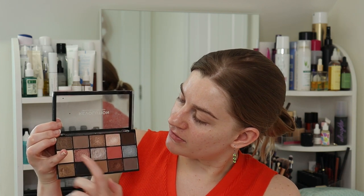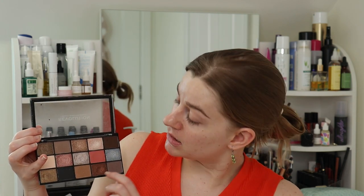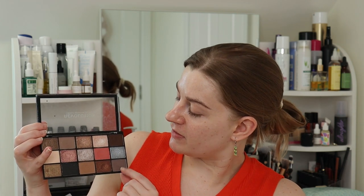So the only shade on the second row that I'm gonna keep is this matte ivory shade here, and then on the bottom row I'm getting rid of that black. Don't wear black, don't even wear it for an eyeliner. And then I'll get rid of this one here, which is like a grey taupe colour. Not a very nice shadow at all on me. It kind of makes my eyes look sunken, tired, highlights my dark circles.